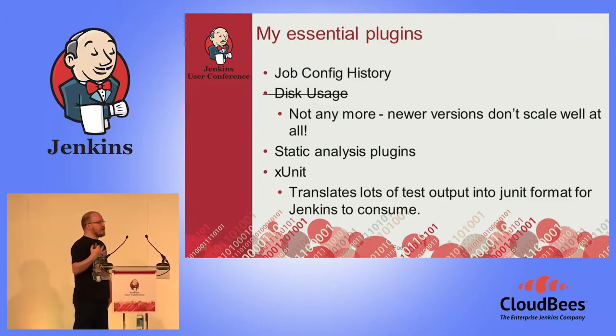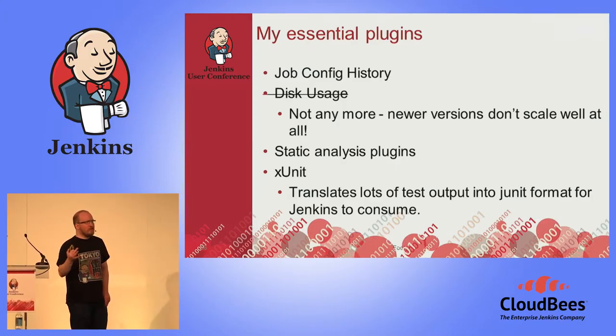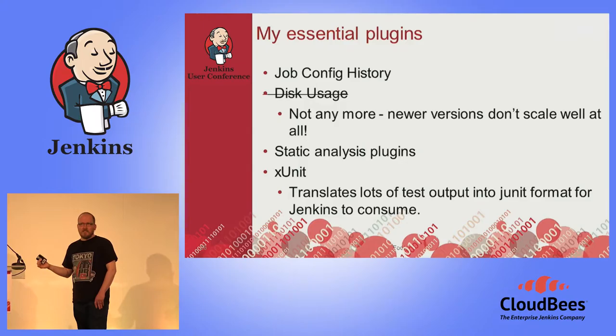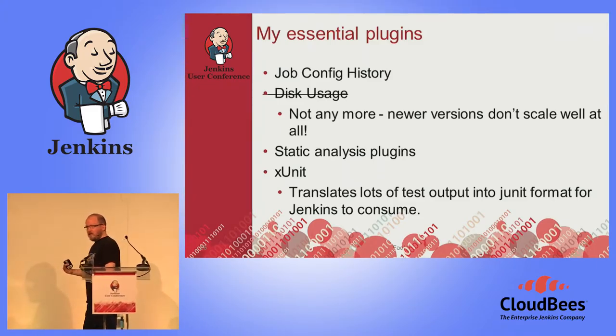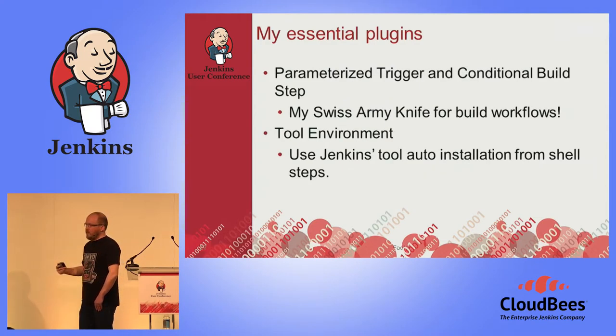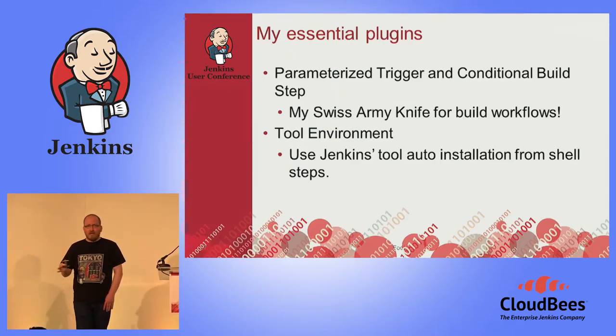If you're not generating JUnit formatted XML from your tests right now, if you're not using something like JUnit or Surefire or Nose, the XUnit plugin has converters from a whole lot of fairly common test output formats into the JUnit format that Jenkins speaks. So you can really take advantage of Jenkins' built-in test reporting, even if you're not using JUnit style tests. Like I mentioned, the parameterized trigger and conditional build step plugins are my Swiss Army knife.